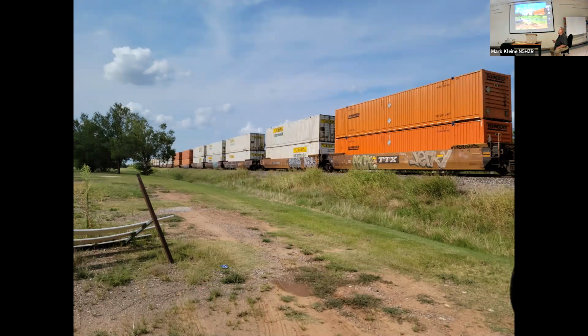There's a typical intermodal train. We have more and more of those going through now. And these are truck trailers. Some of them will have truck wheels, some of them are just Connex boxes. But they go through, and there'll be over 100 trailers on these intermodal trains. Next slide.